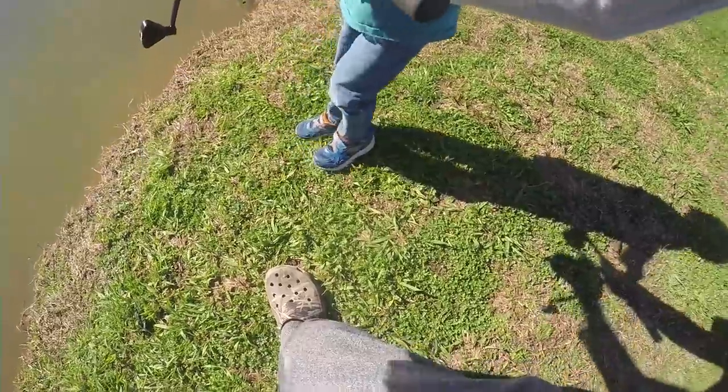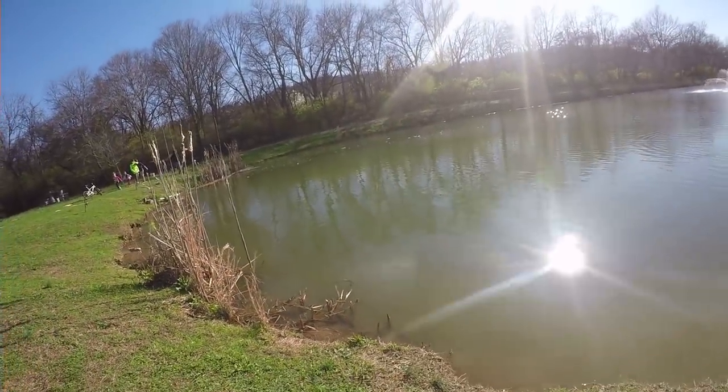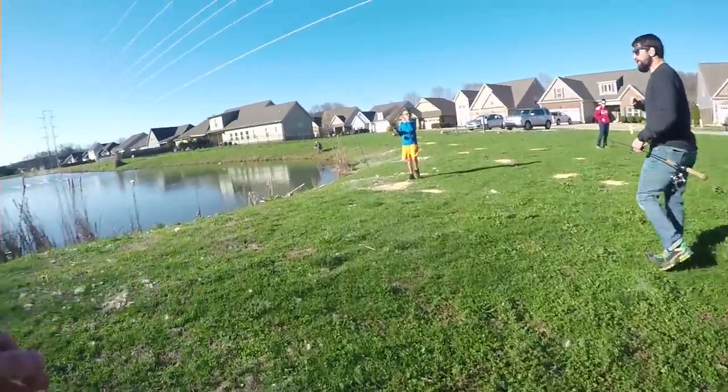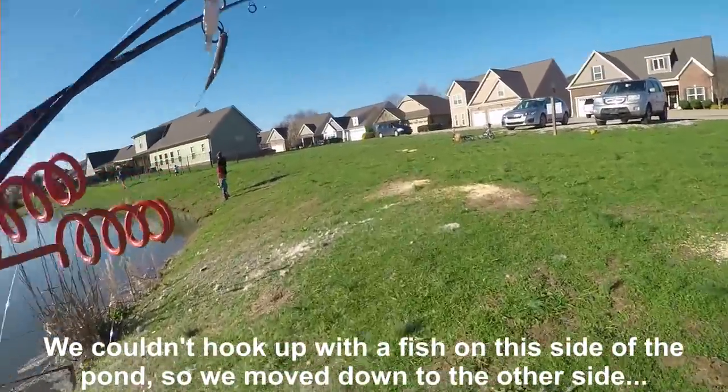Now hold on to it. Okay. Here you go, hold on to it. Okay, and we'll see if one hits. Come on, let's cast over here. Yeah, let's go over here. No fish over here.